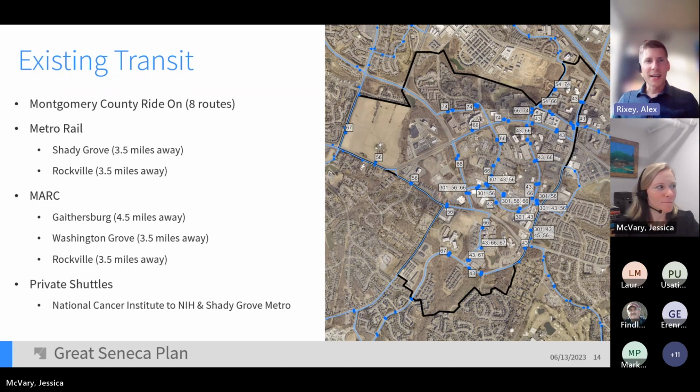So for existing transit, there are 8 routes running right through the area. Metro Rail and MARC are relatively nearby, but there are still some challenges. It's not even the last mile, it's sort of the last 4 miles to get between either Shady Grove or Rockville and the Life Sciences Center, and the 3 MARC stations that are nearby. The private NCI shuttle does help to bring those staff members into the Life Sciences Center.